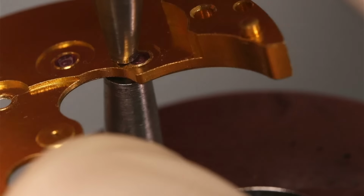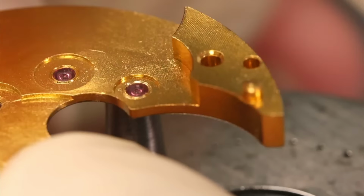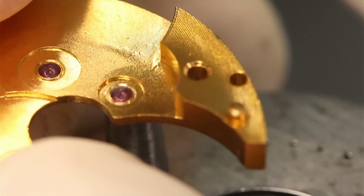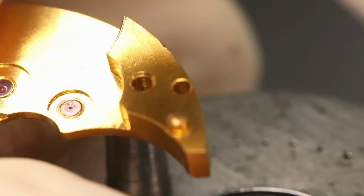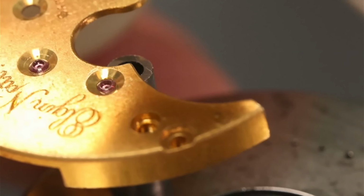And then when I take it out, you see it here. It's nice and round and it's pushed back in. And that'll hold that jewel. And of course, that jewel needs to be cleaned because I got it out of an older watch. And the other side looks beautiful too.